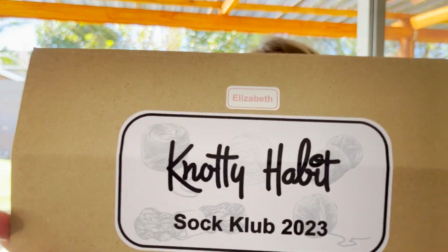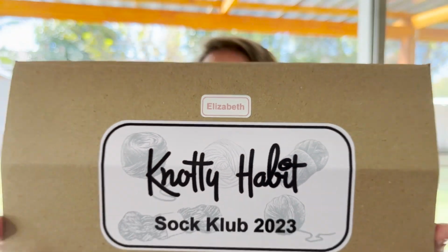All right, and then the last thing I bought was my sock club box from Knotty Habit. So the first quarter went out, I think in February. I'm not sure now. I've been having this in this bag for quite a while. And so Knotty Habit Sock Yarn Club, there's also a yarn club, which goes out quarterly. And this box was the Elizabeth box. I can't even remember what's in here.